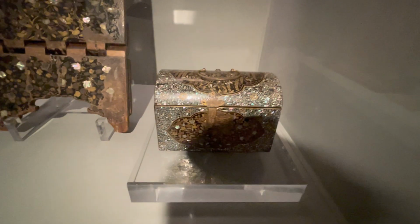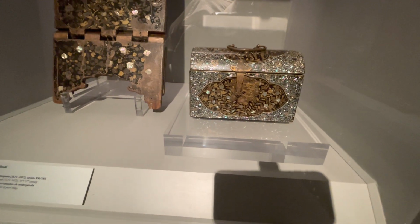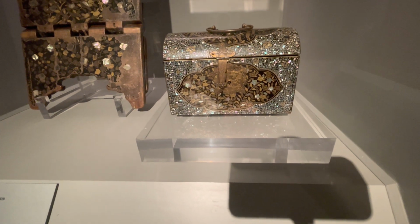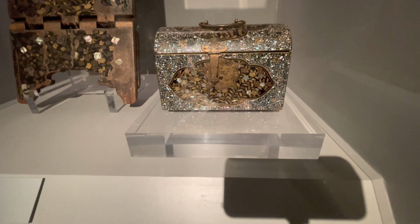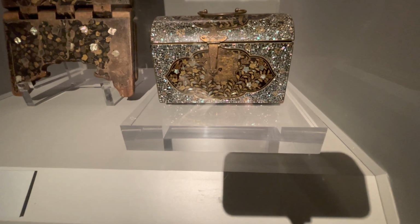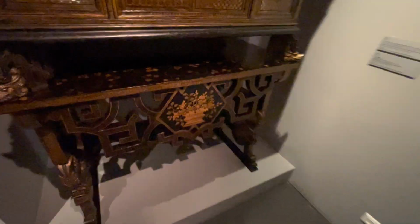Look at this little box. What is this? Let me see if I can keep that on there while I read it. It's another casket, reliquary. I'll ask the guy downstairs. Lacquered wood, gold, and silver dust, mother of pearl inlays, and gilt copper. What is this? Okay, I gotta move along here. I don't want to go too far.